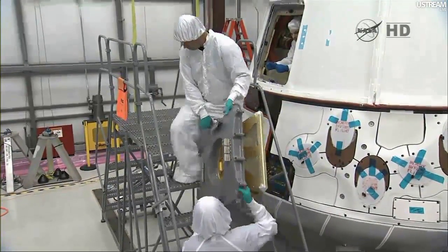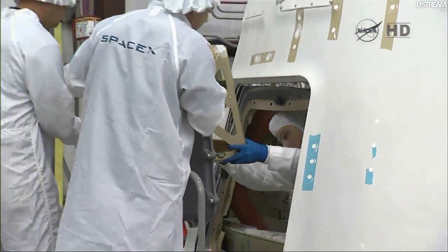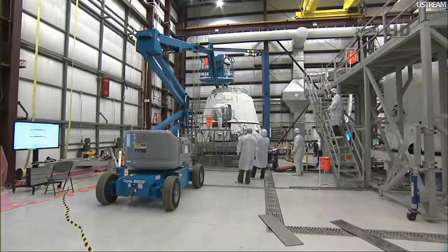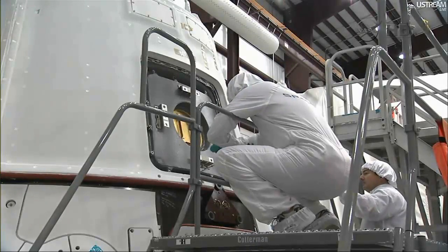Some critical science experiments, and you can see on this hatch that there's also a mounting location for some freezers that we use to take up and return science samples. Here they are doing the final closeout on that hatch.